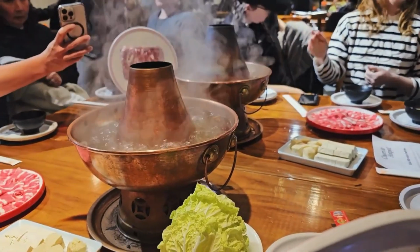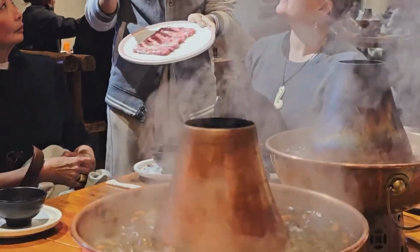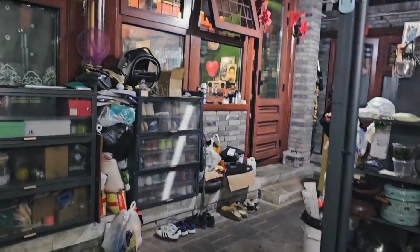First up, of course, was hot pot. You add meat and veggies to the soup pot. In Beijing-style hot pot, you cook in plain water. It's then served with sesame sauce. The key is the meat. Then we went to a typical place in Hutongs.